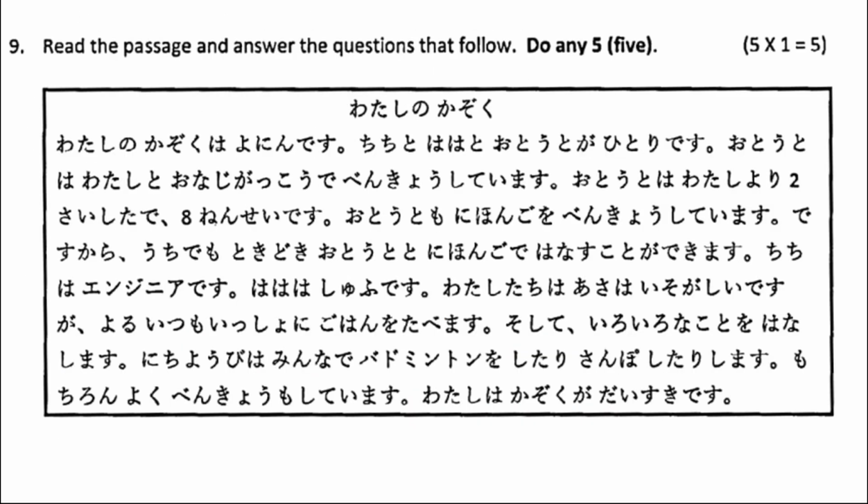Next, let me go to the ninth question, which is, read the passage and answer the questions that follow. Let us read it once and understand the content.